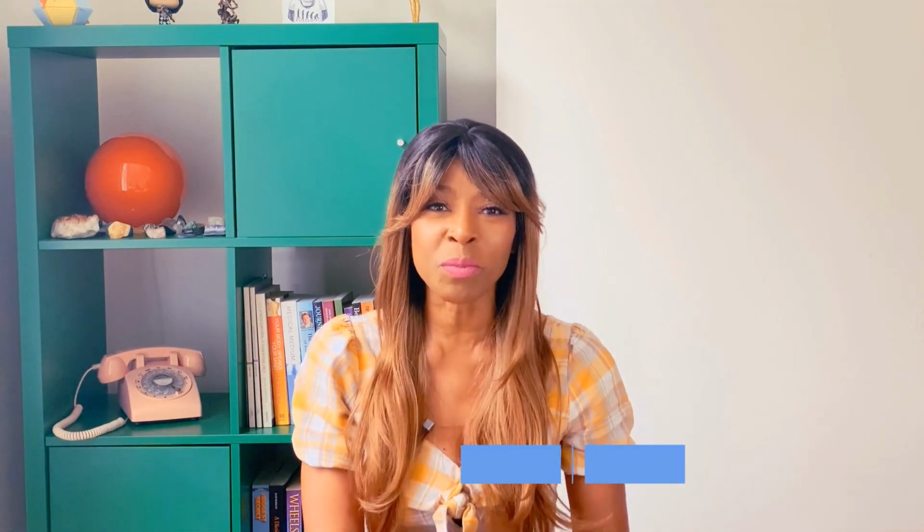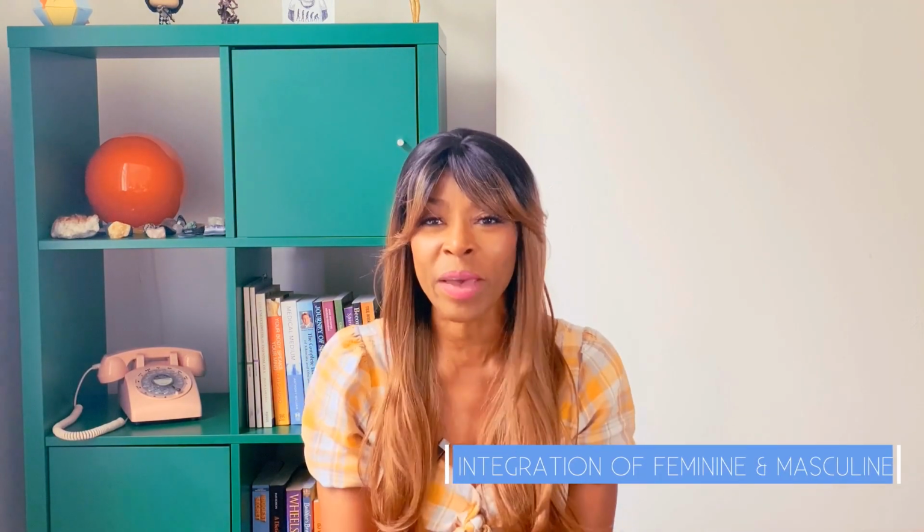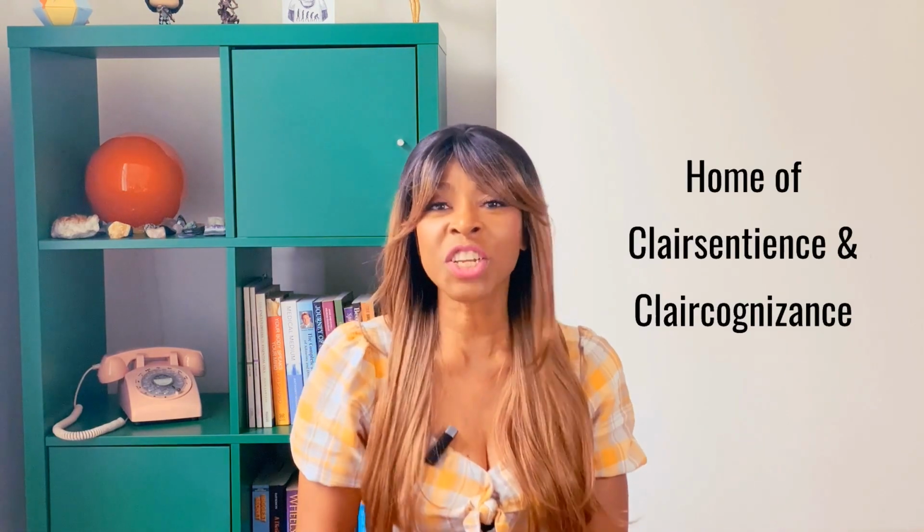Needless to say, it symbolizes love, as well as trust, compassion, peace, joy, relationships, beauty, truth, wisdom, harmony, intimacy, and giving and receiving. It's also the integration between the feminine and masculine aspects, as all humans are a combination of feminine and masculine attributes. The heart chakra is also where clairsentience and claircognizance stem from.